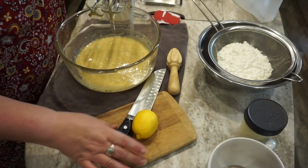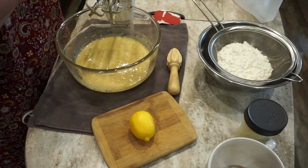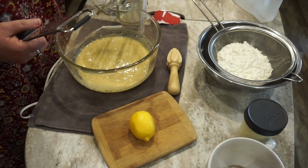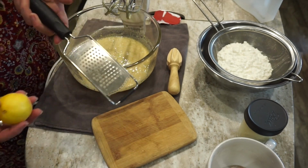It calls for half a teaspoon of grated lemon zest. So that's organic lemon zest.